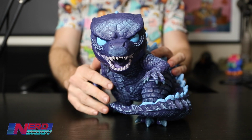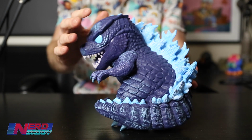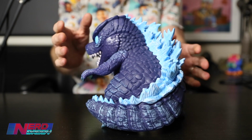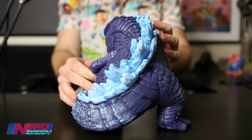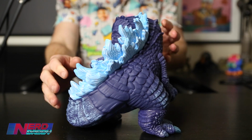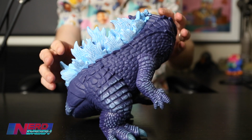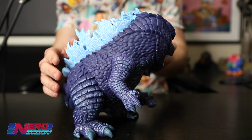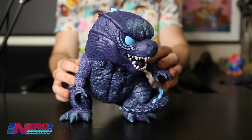City Godzilla, the Neon Lights. Check it out. I'm not going to say it's better than the standard one, because the standard one's good for its own reasons, because it's just your classic Godzilla. But if you're not a Funko fan, you're probably going to be more drawn towards this one here because it just looks like a really cool piece and it's actually really clever. I would never have thought to have made this kind of design for Godzilla, but the Funko folks have done a good job with this.